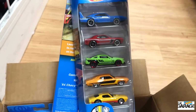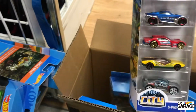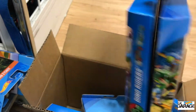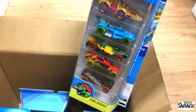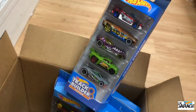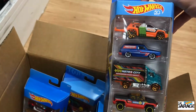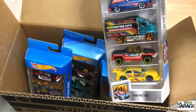They're a little bit more expensive in this store than, say, Kmart. I think they're like $12 versus $9 in Kmart. So overall, not bad. Oh, those Dino Riders, they get left everywhere. Yeah, it was pretty cool. I like that panel van in that Hot Wheels Metro pack.